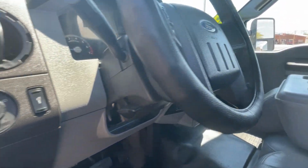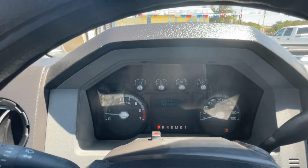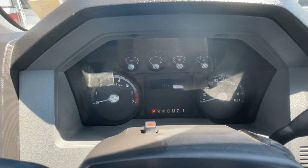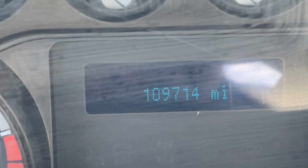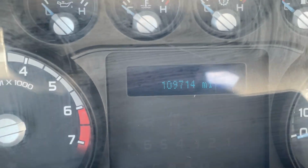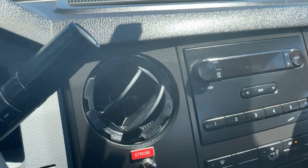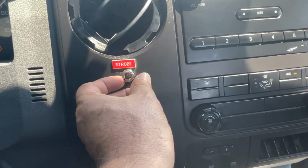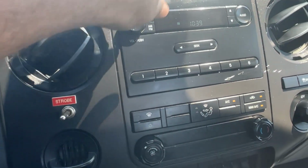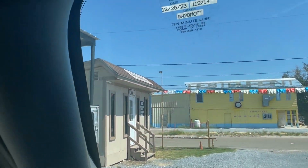Let's check them out. Miles on the truck, 109. AC blows cold. This is for the stereo. Factory radio. The one has fresh oil.